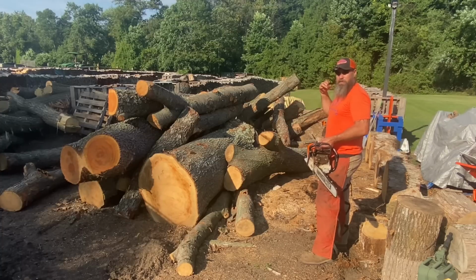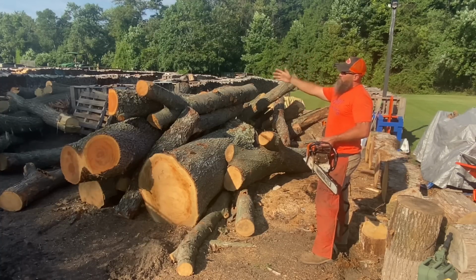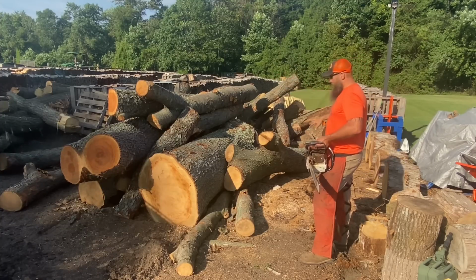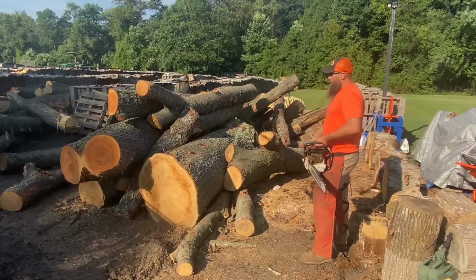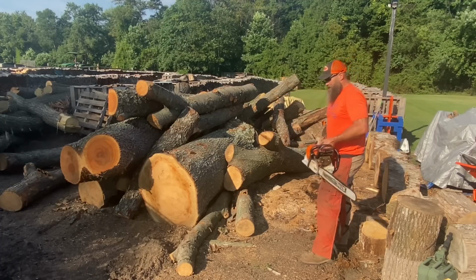Once we get that split and moved out of the way, what my plan is, these long locust logs, I'll start cutting those in half and just bringing them over in about 8-foot sections and lining them up here next to the splitter where we can buck them up real easy. And then as we get them bucked up and stacked up, we'll bring some more logs over. That's the plan anyway.